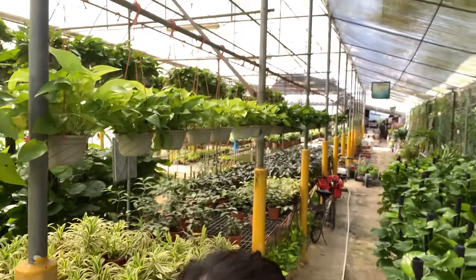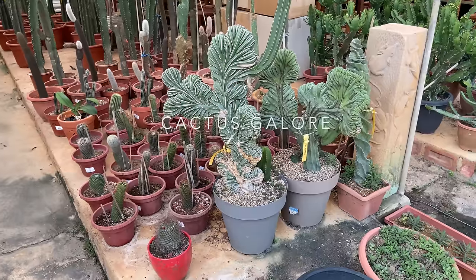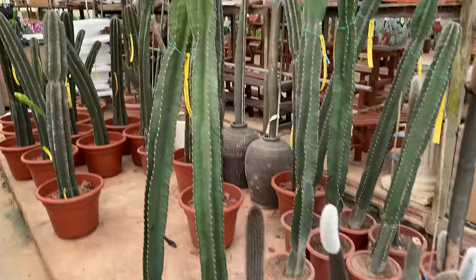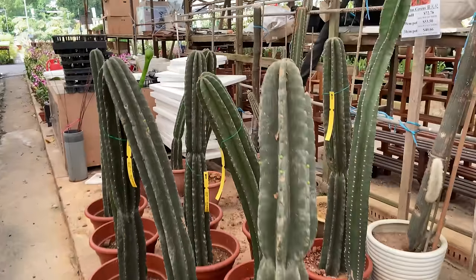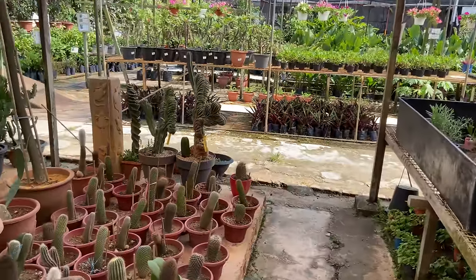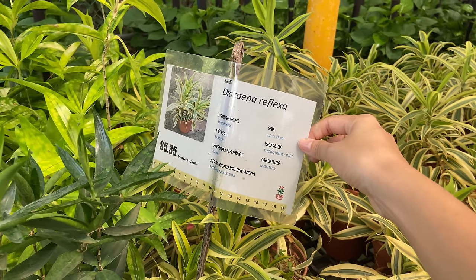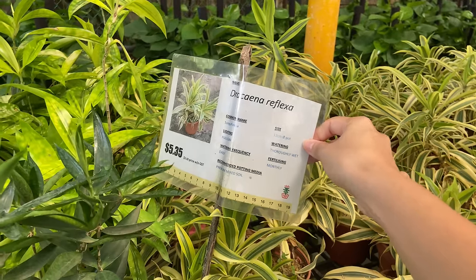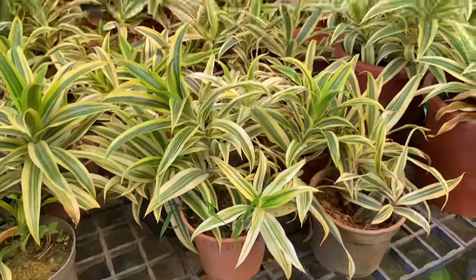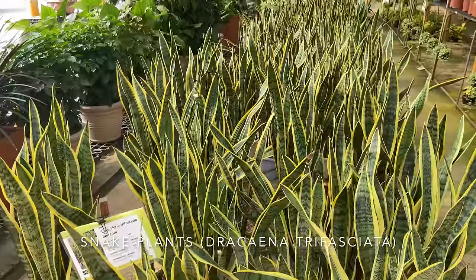Give a tour. For cactus aficionados, there's many strange looking cactus. I would say it's very good for a cute whimsical cafe. Just to give you some idea of how much these plants would cost, this is $535 Singaporean dollars for the, I'm gonna butcher this, Dracaena reflexa, these guys. Also commonly found at IKEA too. We got all the snake plants.